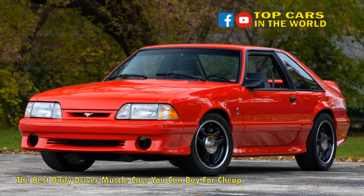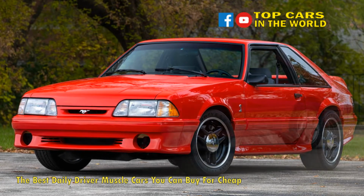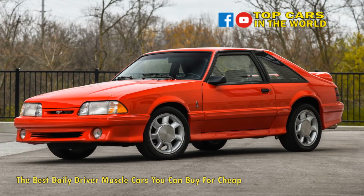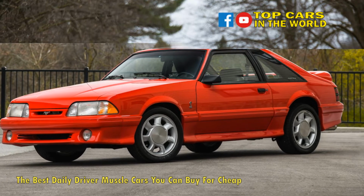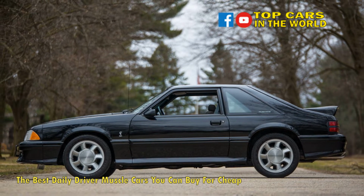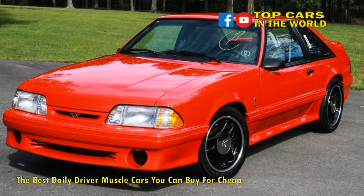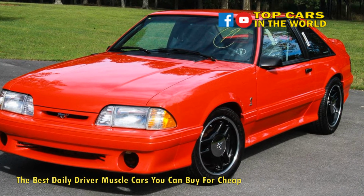This also makes the 1993 SVT Mustang the only Fox body Cobra ever, and it gave 235 horses from its 5.0-liter V8, mated to a Borg Warner T5 manual transmission. The 0 to 62 miles per hour sprint of 5.7 seconds remains a distinct advantage, even today, and the looks of the Fox body Mustang will always be coveted. Here's one you can buy for cheap at $18,500.